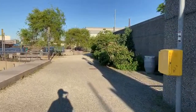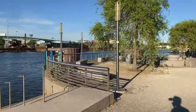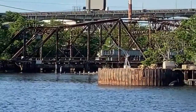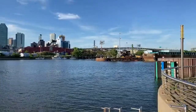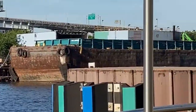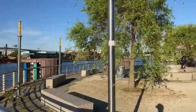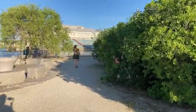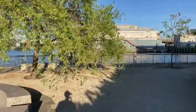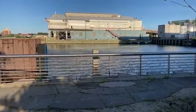This is the most natural section of this nature walk here. By the way, over there is an abandoned train bridge. That's part of the Montauk cutoff area. I walked over there during one video. That was interesting to walk on abandoned train tracks. And there's also some scrap with a boat barge and some more stuff over there. How's the water over here?